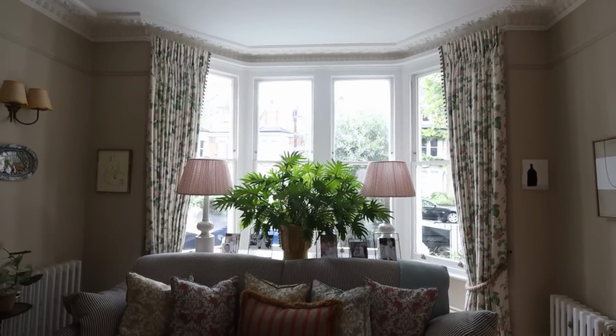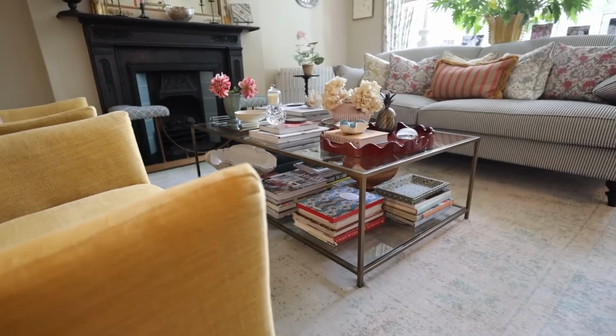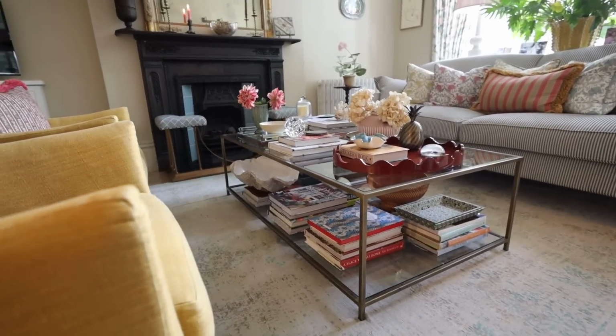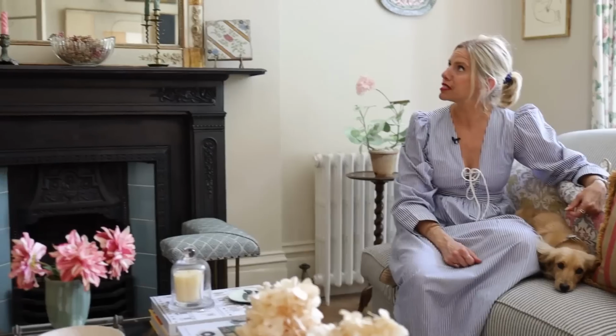I wanted to create some symmetry as well because it really helps to add to that sense of formality. So it's a really nice layout, and the square aspect of this room really allowed me to set it up like a really formal reception room. So we've got a sofa, we've got 2 armchairs facing, it's really convivial, and it's all set around the fireplace. And the fireplace is original. We were really lucky that was there.